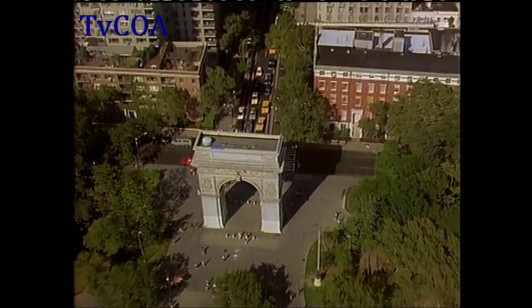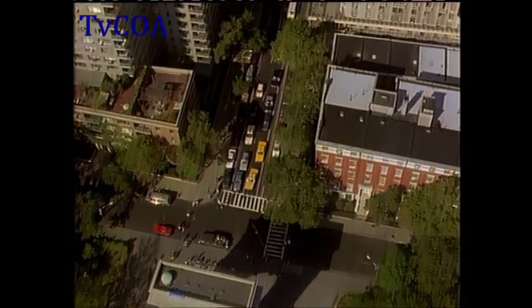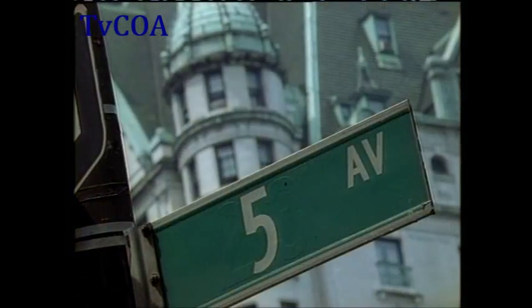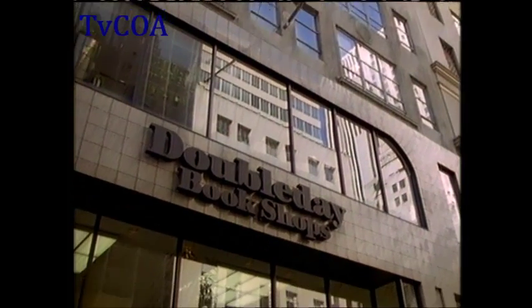Fifth Avenue, which starts in Washington Square and ends in Harlem, divides the city into the east and west sides. This avenue is the very epitome of New York. The city's great parades are held here, and it is a favorite place for taking a stroll and going shopping.